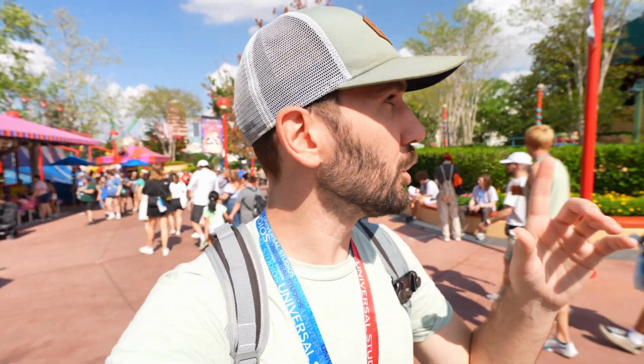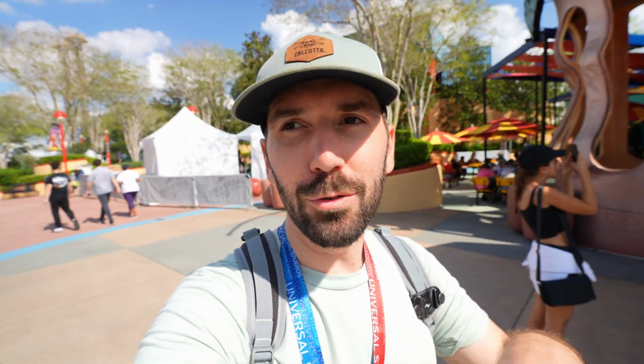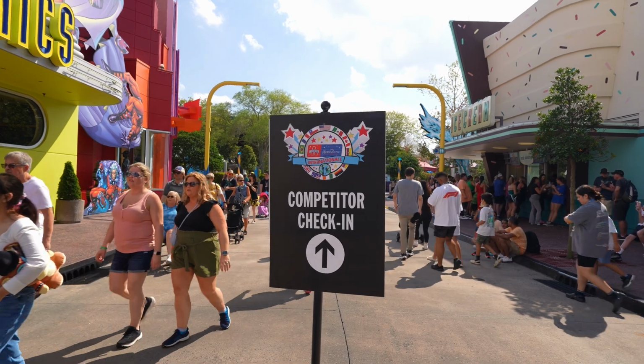Number three, we are in the middle of spring break. Crowds are insane right now. You have a lot of people at the parks, both Disney and Universal. Number four, we have the competition for the cheerleaders, which is actually happening right behind me here in this theater. So you have a lot of cheerleaders here on top of the spring break crowds. So all of that said, do keep that in mind when you see the lines and things going on today. A lot of people wearing green, but there's a lot of cheerleading outfits.